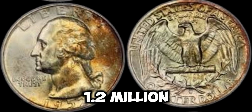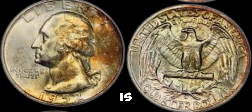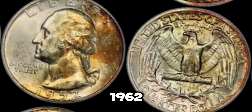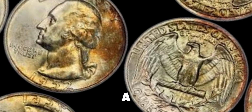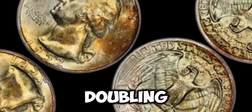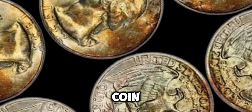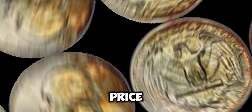So, where does the $1.2 million figure come from? Well, it turns out that there is a special variety of the 1962 Washington quarter that was minted in error. This error resulted in a small number of coins being struck with a double die, meaning that there is a noticeable doubling of the design elements on the coin. This type of error is incredibly rare and highly sought after by collectors, which is why it can command such a high price on the market.